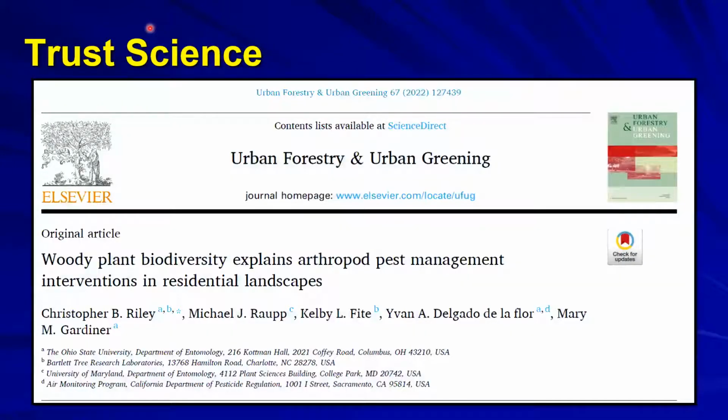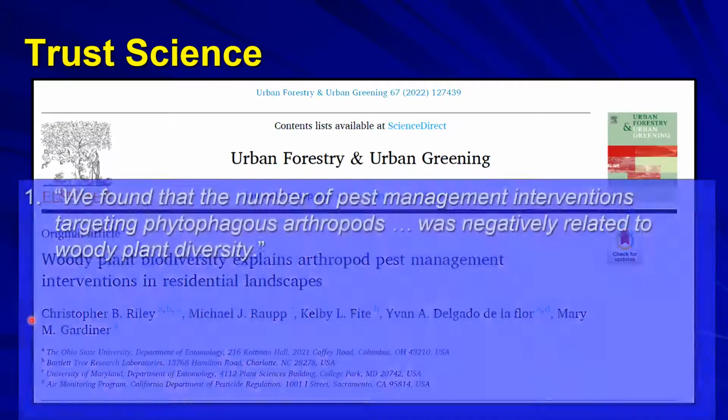So here's a final study I want to highlight. 2022, woody plant diversity explains arthropod pest management interventions in residential landscaping. There's Mike from Maryland, Mary Gardner, our own from Ohio State, as well as Chris, who was at Ohio State. And here's what they found.